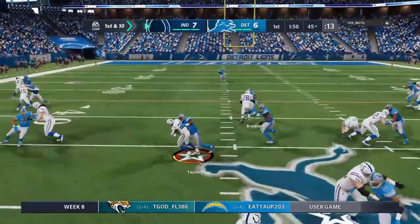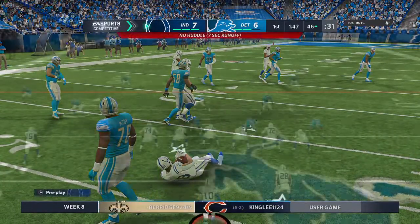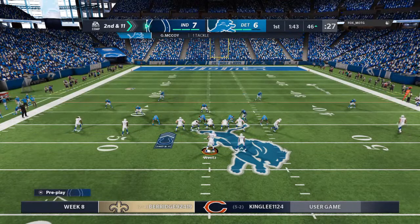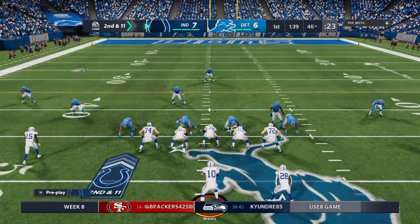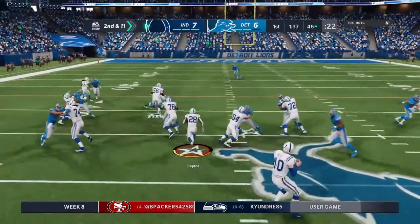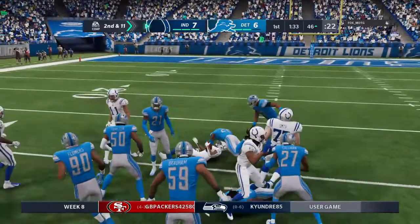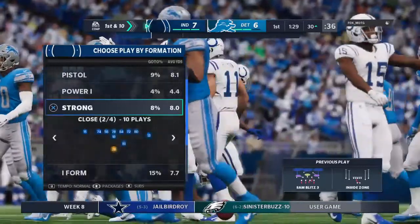They give to Taylor out of the gun. And this one goes nowhere. Losing yardage on the play back at the 46. They'll lose a yard there, and it's 2nd and 11. Brings up 2nd and 11 at the 46-yard line. On second down now, it's Taylor. And he's going to get this down near the 30-yard line. 16 yards, a first down.